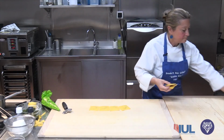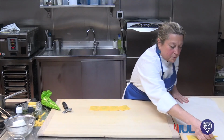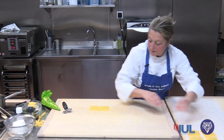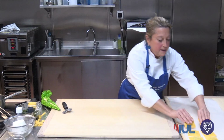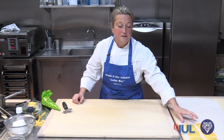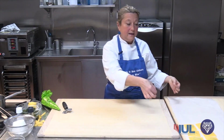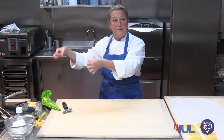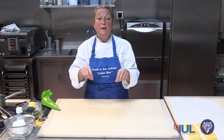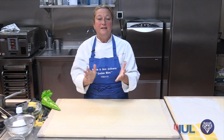Then we can place them on the wooden board, very well dried, or on a baking paper. That is much easier because if your pasta sticks a little bit to the board, you just need to use the paper to boil them. You place the paper together with the ravioli into the boiling water, then it comes out immediately, easily, and they don't break.